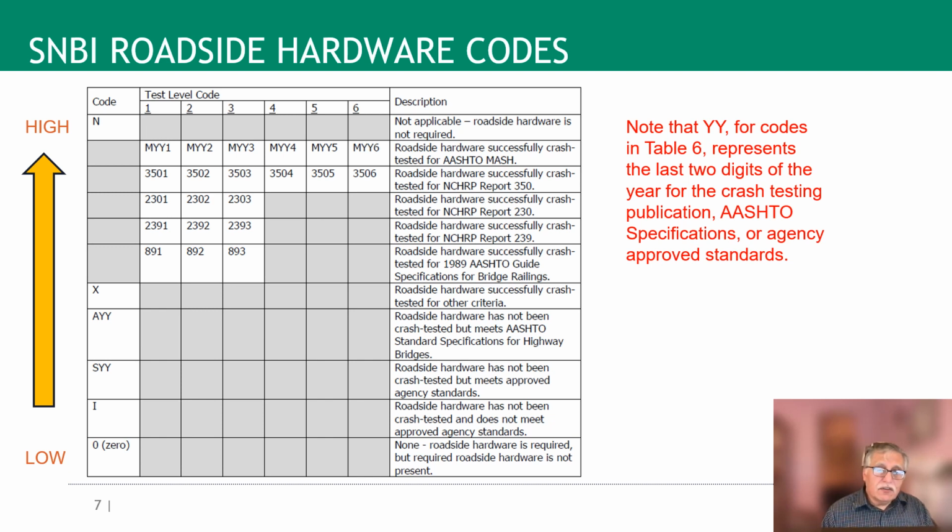Just to briefly talk a little bit about this slide, we go from bottom to top. Bottom is the lowest level, it means bad, and top means high or good. High means MASH testing or not applicable or not needed. That's the best situation, but that's not applicable really for most of our bridges, if not all. We start with the MASH testing for each test level. M indicates MASH. Then we go down the steps: NCHRP 350, NCHRP 230, 239, and so on.